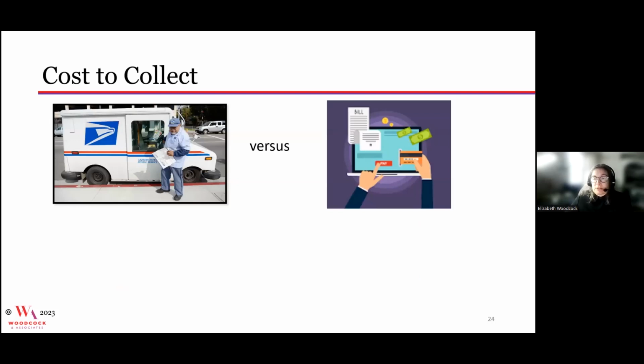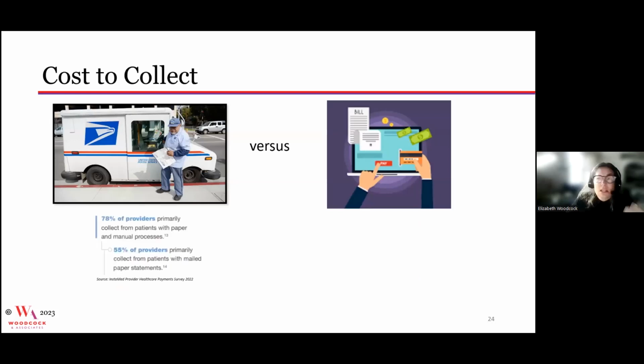And I mean, here's a good example, right? I can spend money. I love the United States. My little postal worker is amazing. I mean, he is simply amazing. Wonderful. And in fact, the evidence shows that most healthcare organizations on the provider side still use this lovely gentleman, the United States Postal Service. But when you look at the cost to collect per provider, my research shows it is about $8,000. And believe me, we ain't getting that $8,000 back.